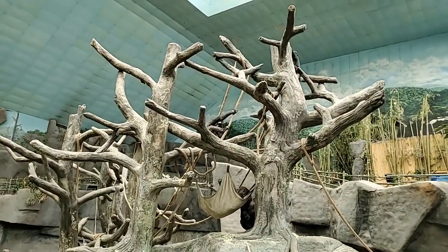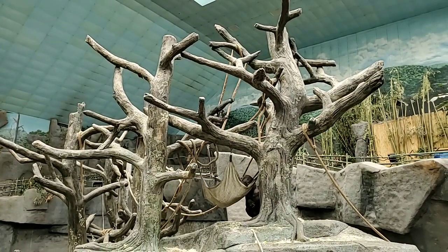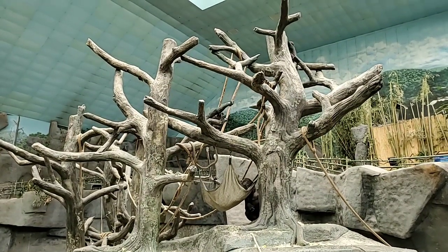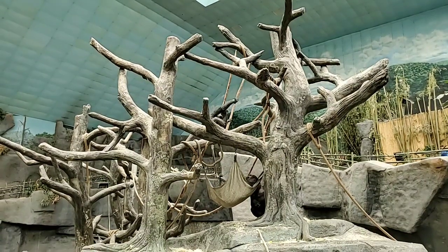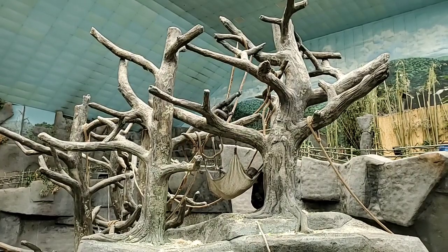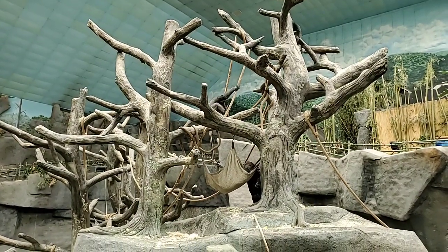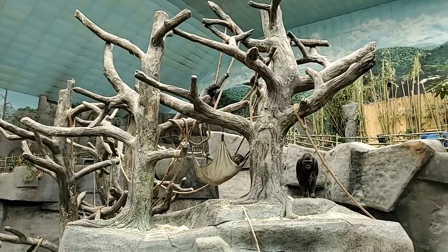Yes, we do. Variability is really important because we also want to mimic what happens in the wild. An animal can go forage in one tree one day and there's food there and not the next. And so we can replicate that same experience here at Brookfield Zoo. And that's why you saw those foraging envelopes that we have on the trees and around the habitats.